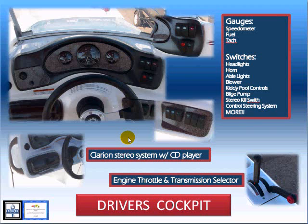Let's continue where we left off. Looking at the driver's cockpit, just touching on this real quick. Basically, a really simple, really nice setup. You've got your speedometer, tachometer, and fuel gauge, all your switches for all the necessary controls: headlights, horn, engine, the blower in the engine compartment, and the kiddie pool controls, which we'll get into a little bit later also. That's a really nice feature of this boat that you don't find on a lot of boats. It actually has an onboard kiddie pool, bilge pump, stereo switches, and so on and so forth.